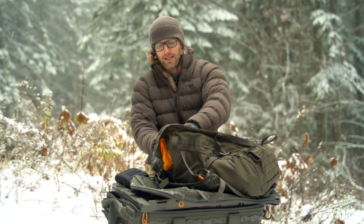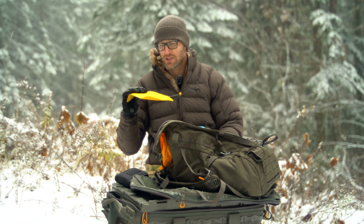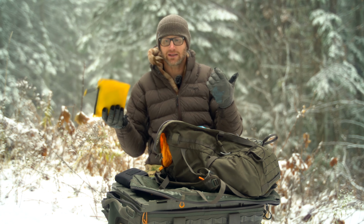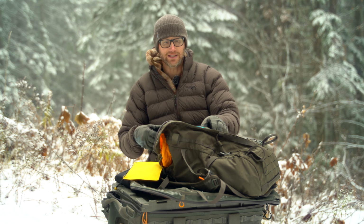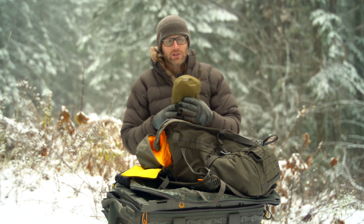And then a Daka pouch. Inside here, kept some hand warmers, and then also a little battery bank for if I need to recharge camera batteries.